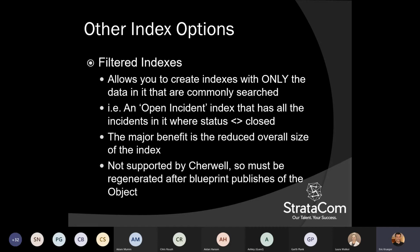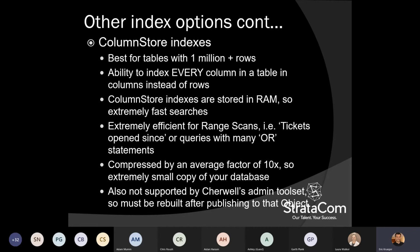Not supported by Cherwell, so it must be regenerated after a Blueprint publish of the object. You'd have to create this one manually in a SQL editor and create the index. It's pretty simple, but after publish, it will get dropped, so you'll have to re-add it. Now, I don't know if someone knows, I think Cherwell fixed that in really recent versions, where if you have indexes that are not in Cherwell but are in the SQL Server database, I think in some of the 10.2 versions maybe they actually fixed that.